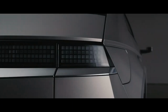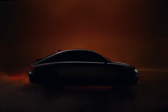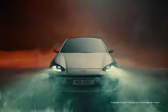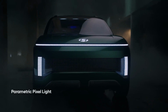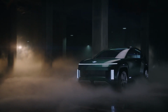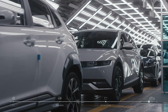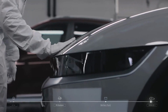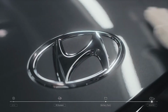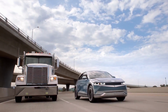On a DC fast charger, 350 kilowatts, Hyundai says that the Ioniq 6 can go from 10% to 80% charged in just 18 minutes. In 5 minutes, the Ioniq 6 can regain around 65 miles of range on a 350 kW DC fast charger. For home charging, a Level 2 charger will give the Ioniq 6 a full charge in just over 7 hours.